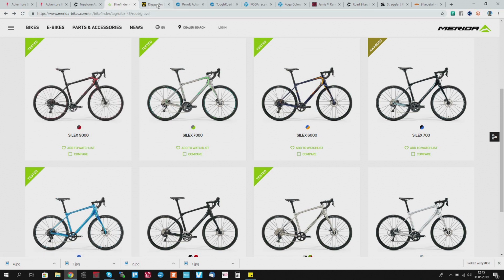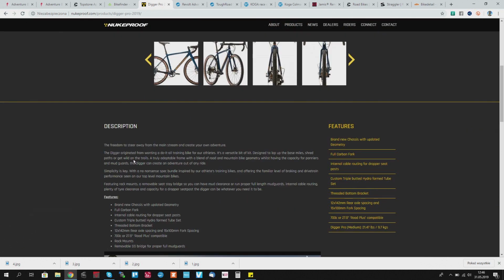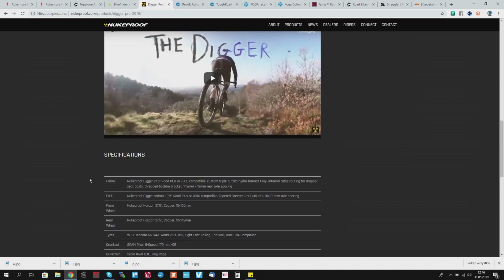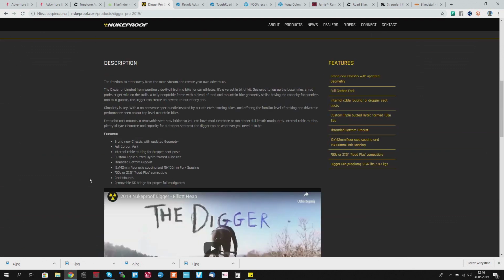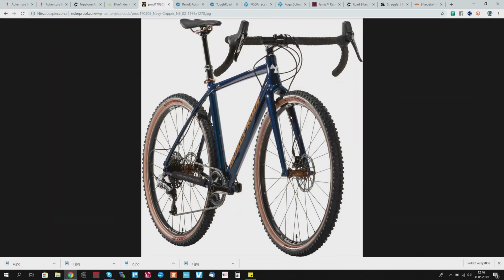Really well made bikes. The next one, good looking, that's the Nukeproof Digger Pro and Comp. Just a good looking gravel bike. It has all the features you would like to have on it. Let's see some pics. It looks cool. It can come with really aggressive tires, just for some fun. Dropper post, that's a bike I would also recommend to look at or to test ride.